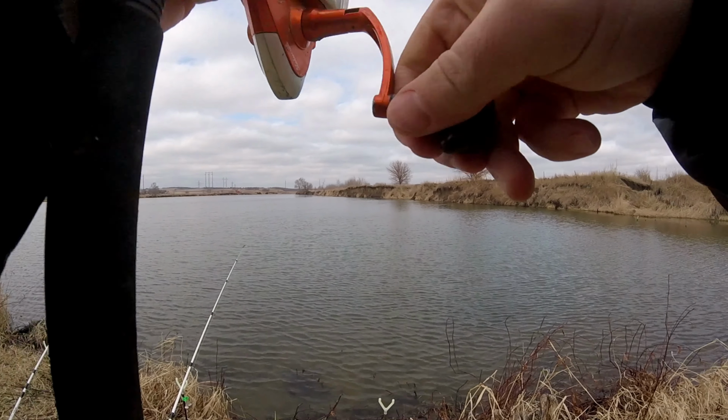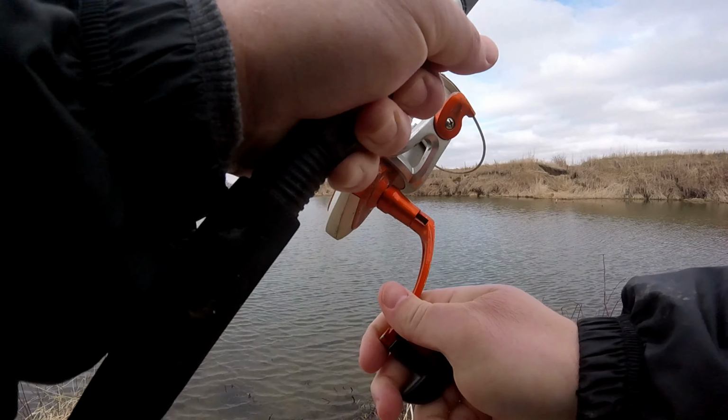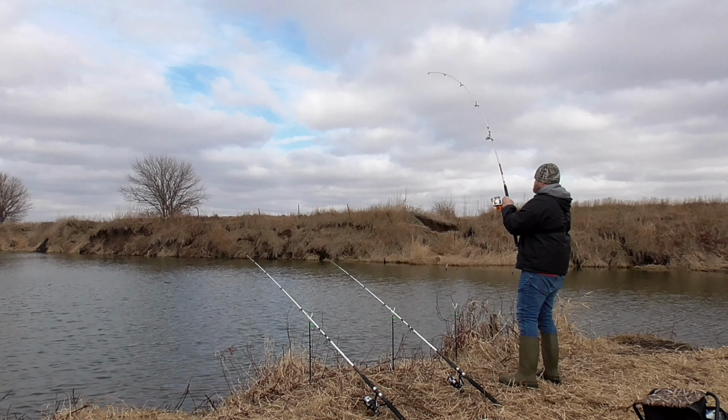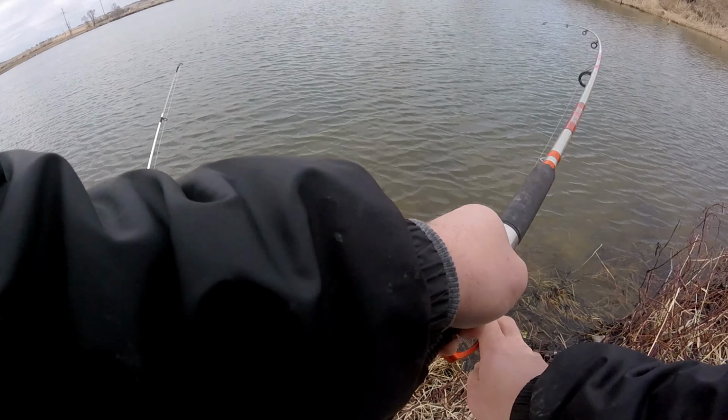Feels pretty heavy. This is in some weeds or something. Swim under my other lines, both of them.